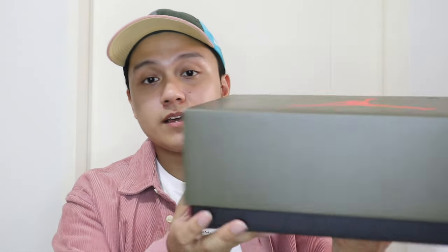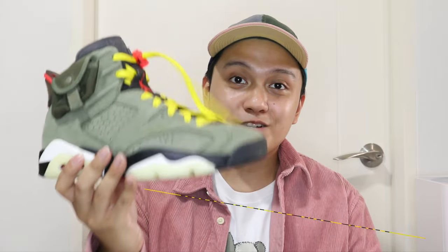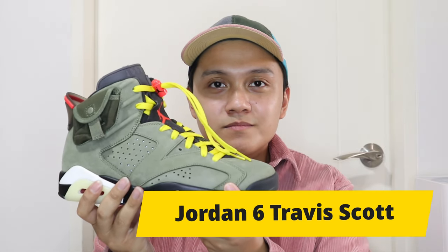And it comes in this regular Jordan 6 box with the Jumpman logo on top. And the only difference is it comes in this green or olive green colorway with Cactus Jack branding all over the box. Now, if you pop the box open, so this is the Jordan 6 Travis Scott.